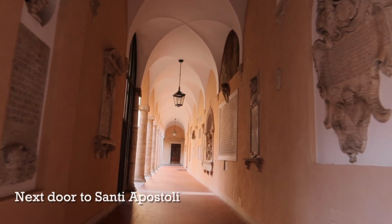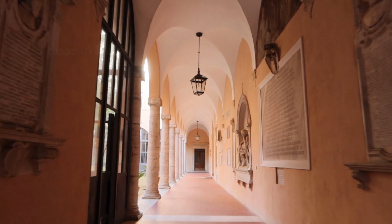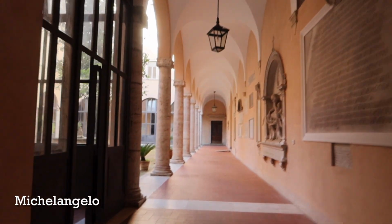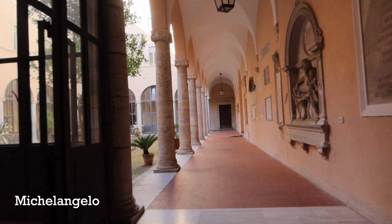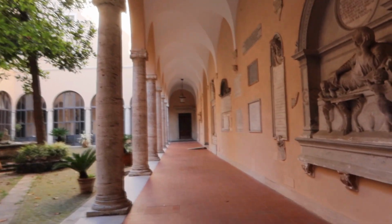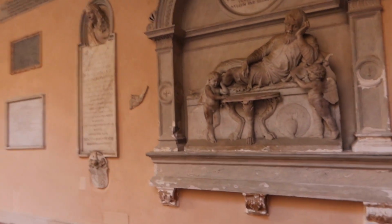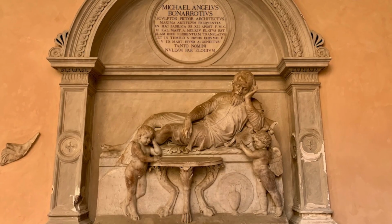Now we are heading down this corridor towards the tomb where Michelangelo was originally buried before his body was carted off to Florence. You kind of have to know this is here, and you have to know to ask them to let you come in.